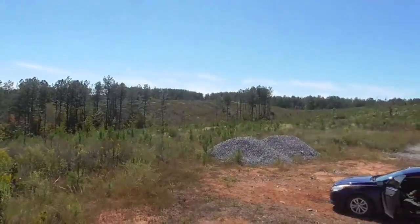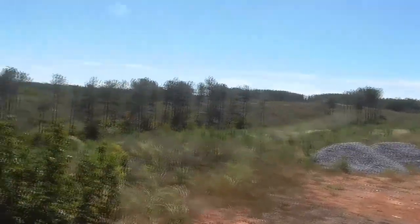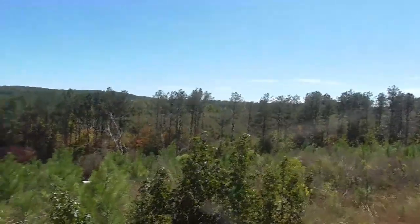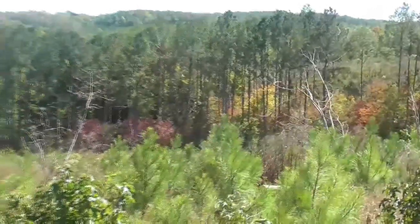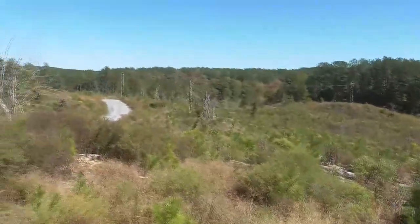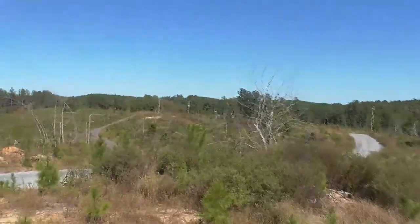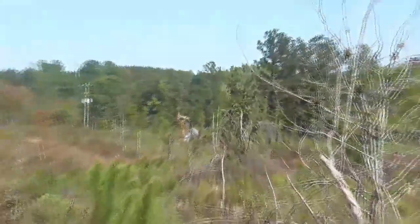So as you can see, it's easier seeing that it's all been clear cut. There's a draw. You see those trees down there, some hardwoods, and there's probably water down in the creek. It's actually an oil or gas pump there.